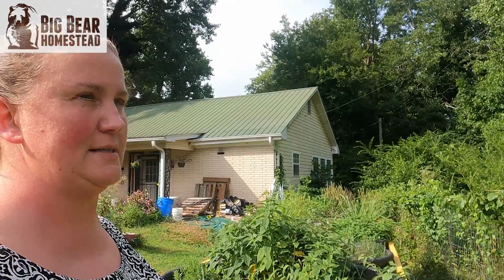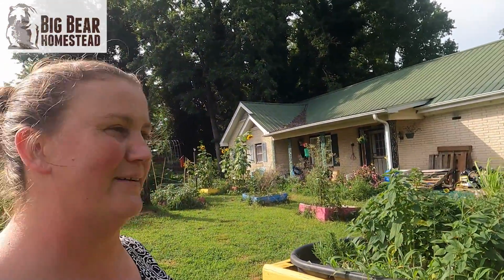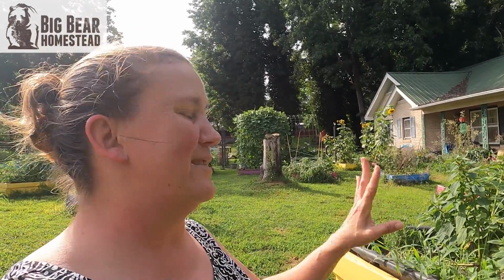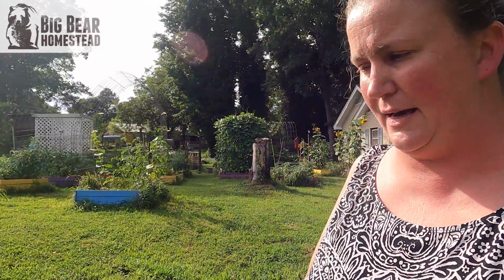The horseradish is doing pretty good. I'm obviously not gonna dig it up right now, but the leaves are doing really well, so that's kind of an indicator to me that it's still doing okay. The basil, lost the basil. It all went to seed and it's all dried out, so I'm gonna have to plant some more of that.